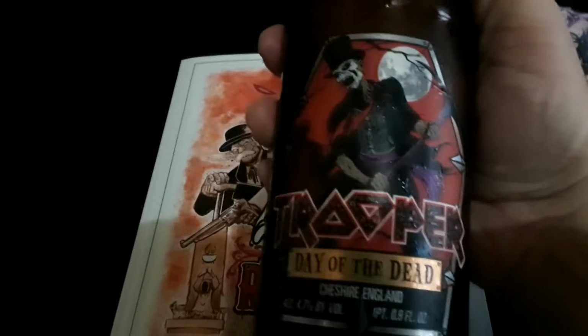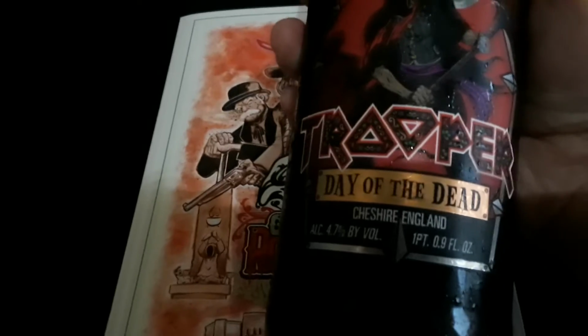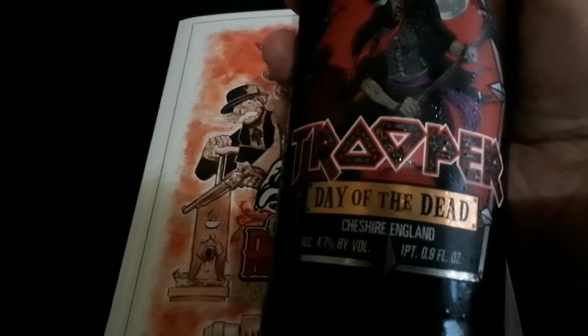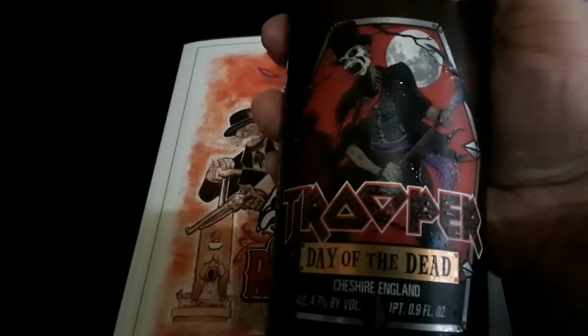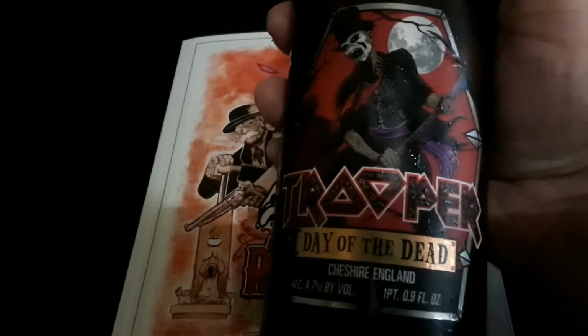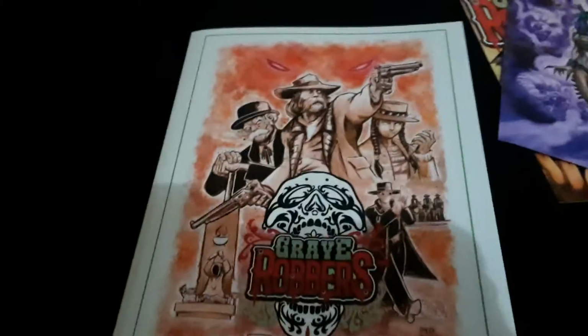Well, shit, man, I hate to say it, but it's good. I ain't gonna lie, it's really smooth. There's not too much of a bite. It's got a little sweet flavor to it. So definitely, if you guys can, check out Trooper. They got this in stores, Day of the Dead. I got this box right here for like $7, so you can't really beat that.